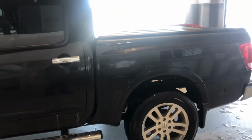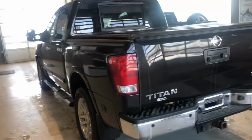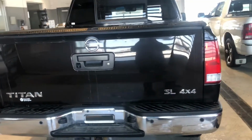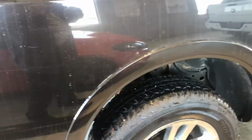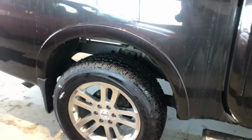This one is a one owner accident free vehicle. It's got the tonneau cover, of course. Tires are new on it.